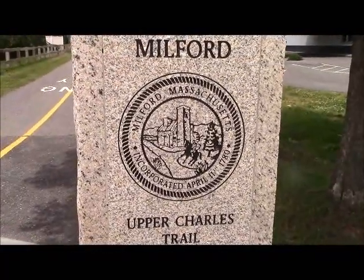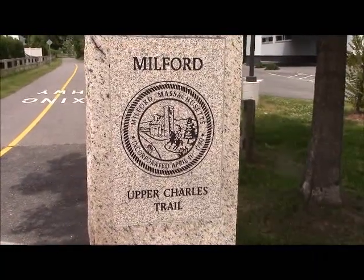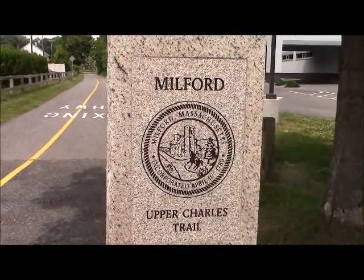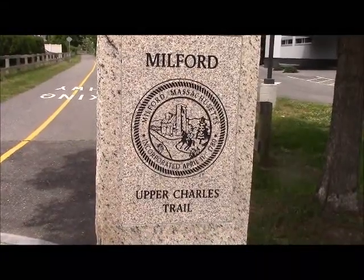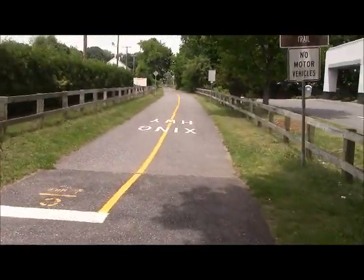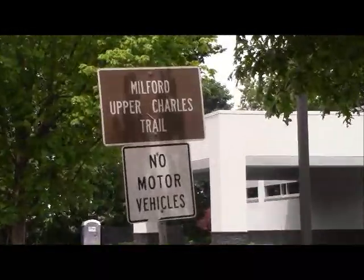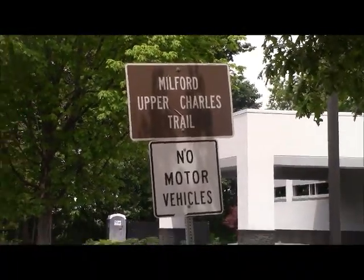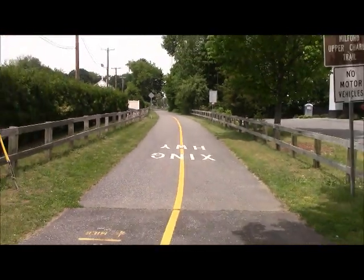So they're actually naming it after the Charles River, because this is where the Charles River comes down this far southwest of Boston. So it's not as big in this area as it is in Boston, because we all know the Charles divides Boston and Cambridge, and we know how wide it is. So as you see up there, the Milford Upper Charles Trail here on the Hopkinton Railroad main line.